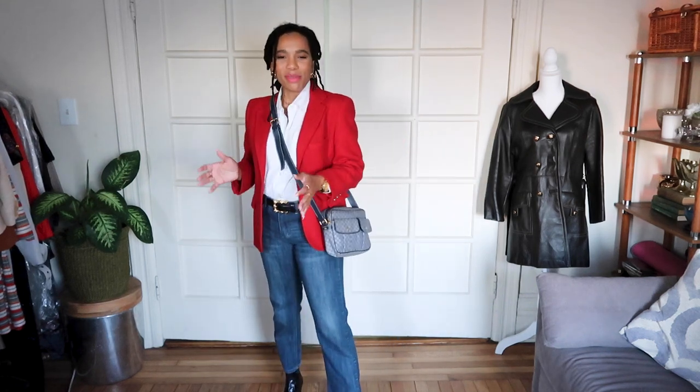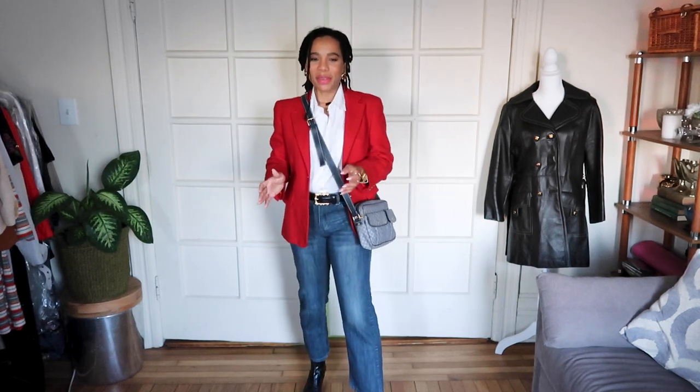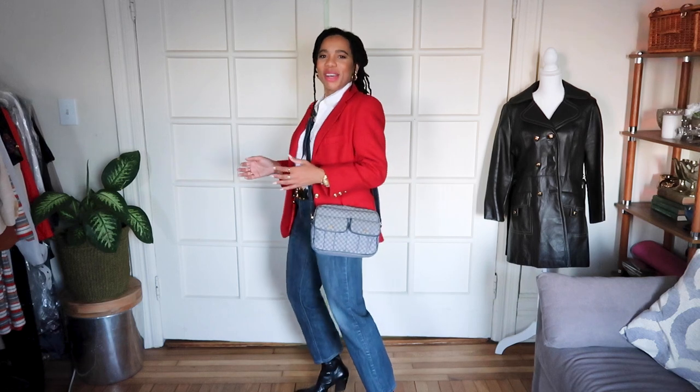I think after the pandemic, they wanted to go really casual, so they did a lot of denim with cowboy boots and a blazer kind of look. So this is actually hinting a lot to the Celine. So funny, I paired the Celine bag with this. But yeah, this is how I style the blazer.